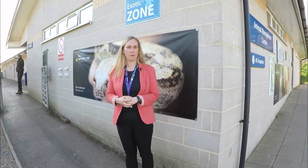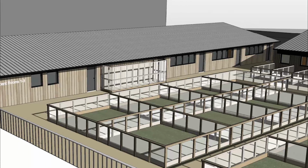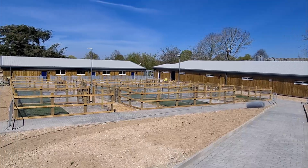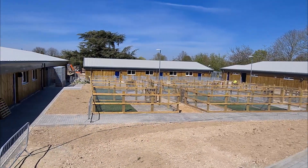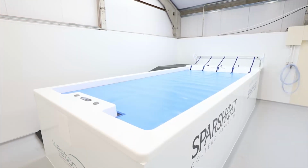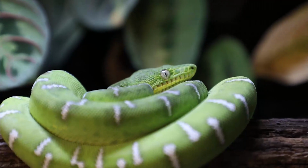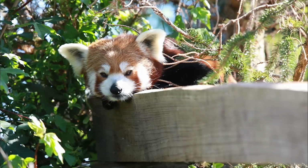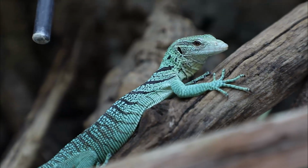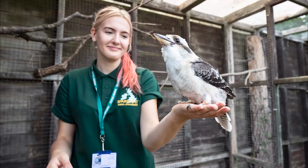Right, we're now at the Animal Management Centre, which is just in the final stages of £2.5 million of funding being used to produce new facilities and teaching areas and to house a huge range of species. So we've got all sorts of things from reptile rooms, we've got a range of birds, we've got companion animals, dogs, cats, we've got small mammals, and we've also got some more exotic zoo species.